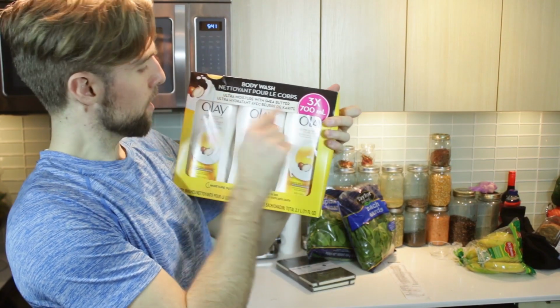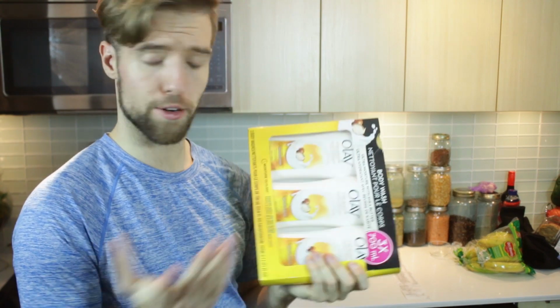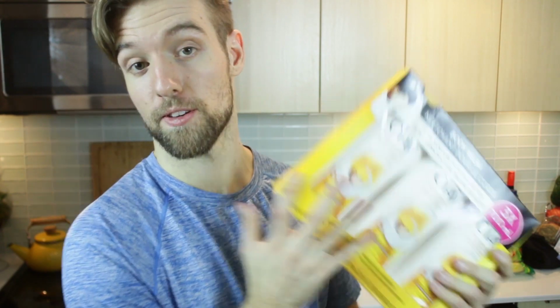Olay, olay, olay, olay. Body wash, I needed it. $13.99. You probably don't care, but yeah, body wash. Keeps me smelling like shea butter, whatever that is. And aside from the Super Kids gel one, this was actually the cheapest.